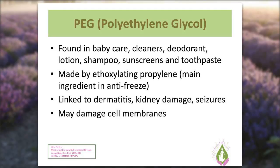I'm going to say that again. When manufacturers are disposing of PEG, they are required by the Environmental Protection Agency to wear gloves and goggles. Why on earth is it then in baby care items, cleaners, deodorants, lotions, shampoos, sunscreens, and toothpaste? This is why it's so important to know the products for your company, because there are all different PEGs out there. But PEGs have been linked to dermatitis, kidney damage, and even seizures. PEG can damage cell membranes. And when you think about what happens in our body at a cellular level, that's how cancers happen, because the cells start to mutate.